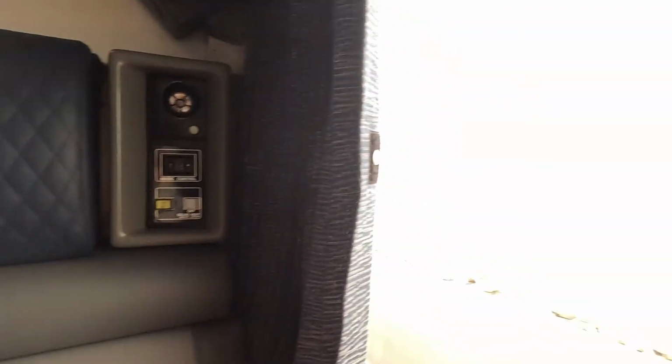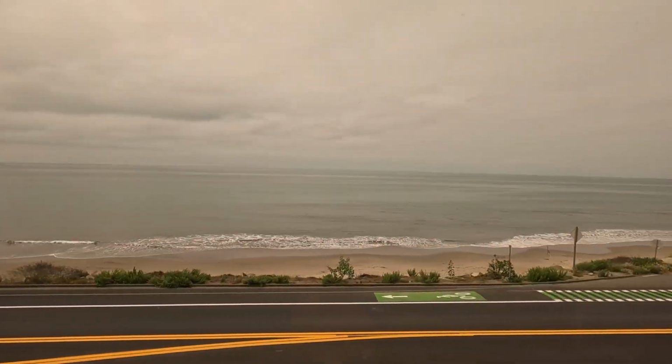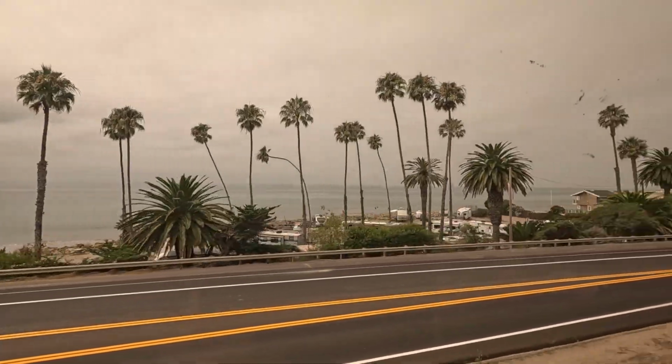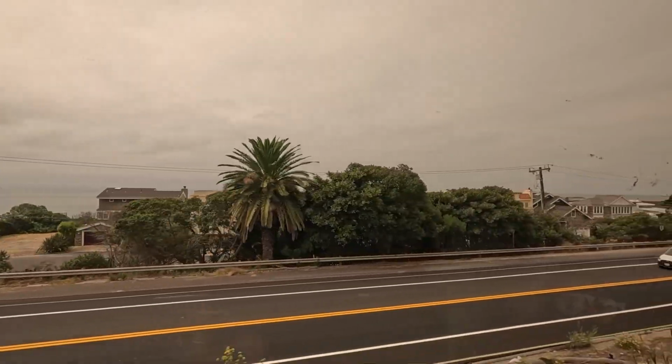So headed north on the Coast Starlight, and we've passed Oxnard. We're between Oxnard and Santa Barbara, and we're seeing some beautiful views out of the window here. Look at that, right there on the beach. Now we're across the street, but you can see surfers out there. Look at how pretty that is. Wow.